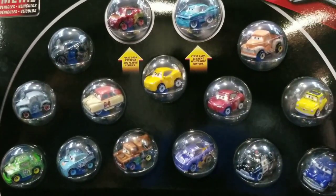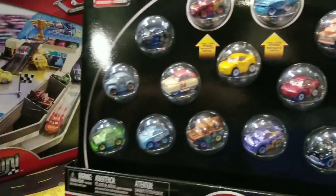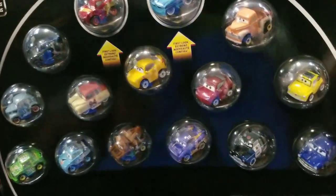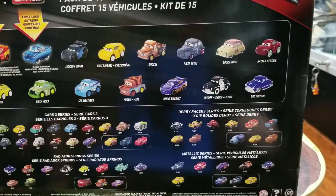So we decided Ethan's going to have a set that he could just destroy and completely crash on these playsets. And then another set completely eaten probably by Ari. The ones that we have triples of, we're just going to give them to Ari, because she loves playing with these. And then, oh my goodness, just look at that. Look at all that. Take that all in for a second.